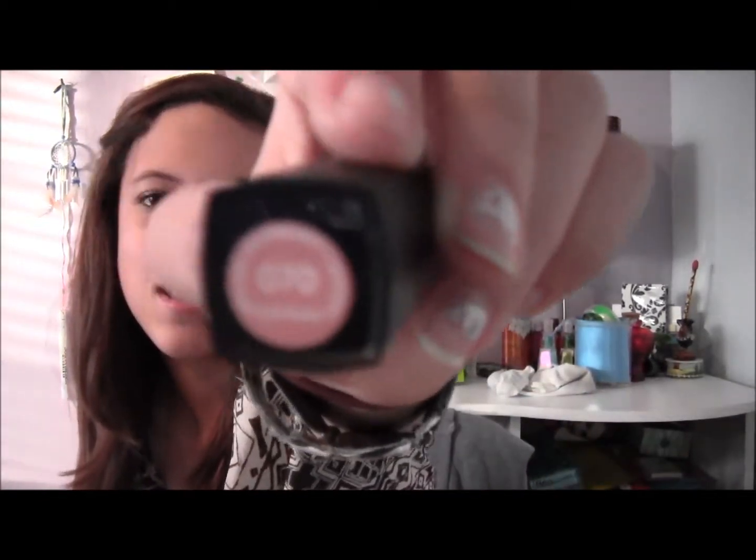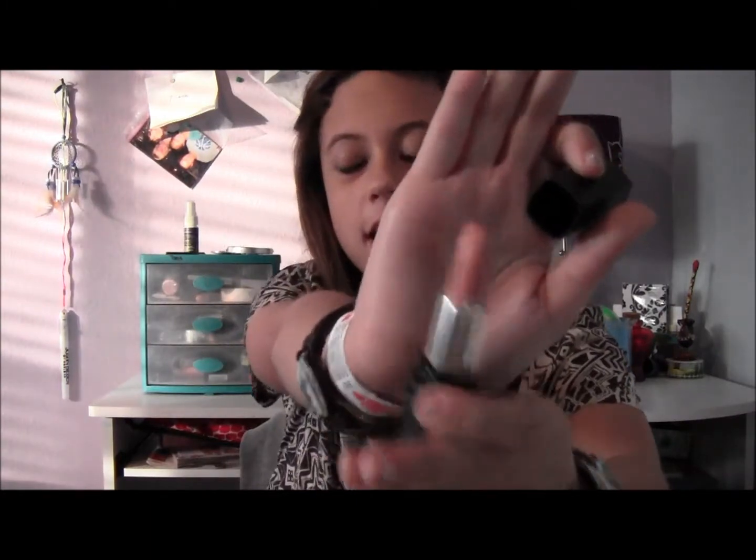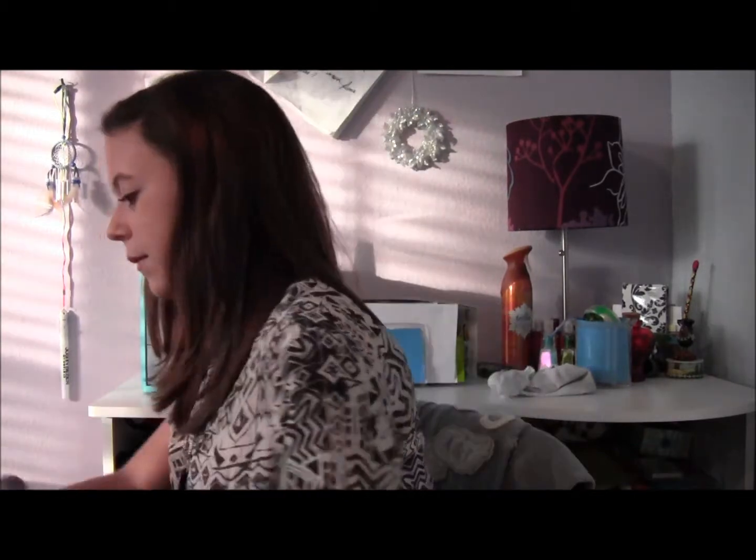And I got this a long time ago. It's like pink undertone, which I like for a nude lipstick. In my opinion, I think it looks good on me. So yeah. 2 nail polishes.